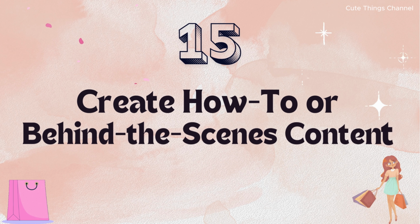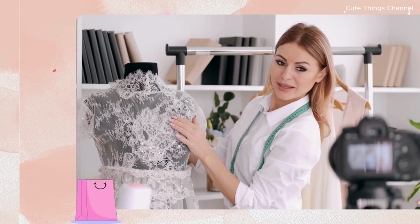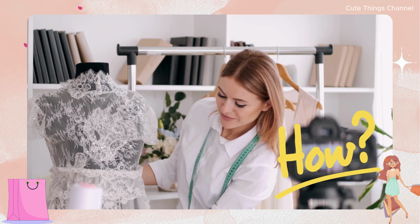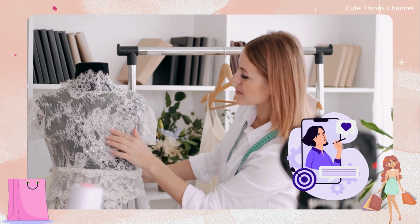15. Create how-to or behind-the-scenes content. Show how you make your products, how to use them, or how to care for them. This builds a personal brand and trust.